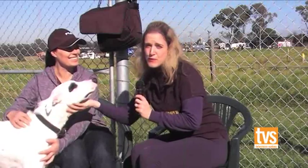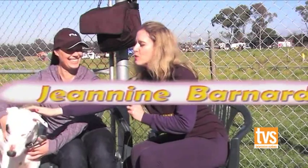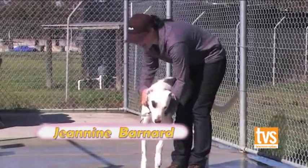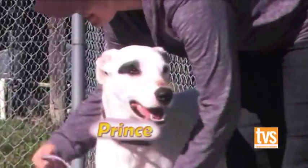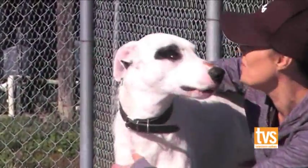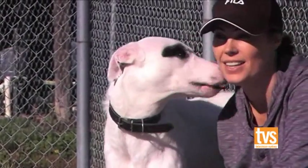I am very fortunate to have this beautiful lady and this even more beautiful dog here to have a chat with us. Jeannine, thank you for introducing us to this beautiful doggy. What's his name? His name is Prince. And he's about 2 years old. Listed as a Mastiff, but we think he's Saluki. He's got Saluki in him. I think so. He doesn't look very massive.